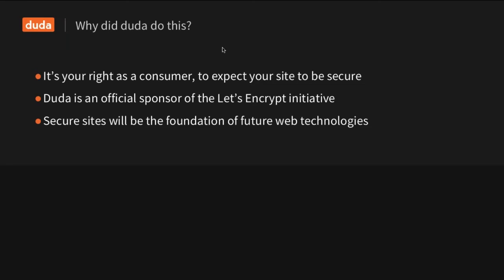And one of the biggest reasons, on top of just the fact that it's your right as a consumer and this is something we believed in, is secure sites are going to be the foundation of future web technologies. And I'll kick this to Russ so that he can talk about these in a little bit. But basically, right now, how this works is, generally speaking, you have to pay for an SSL certificate.